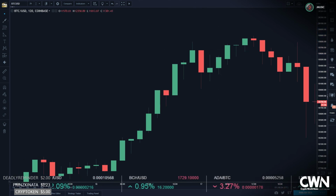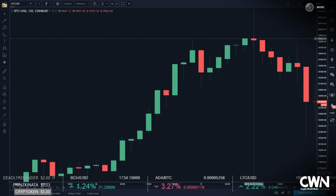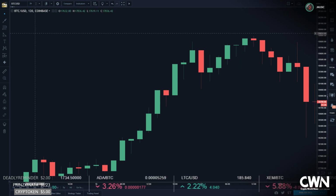Same thing happens. It should have happened here if trend's going to continue. So it's another way to think about how you see reversals in trend.